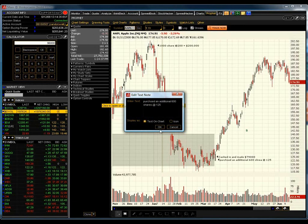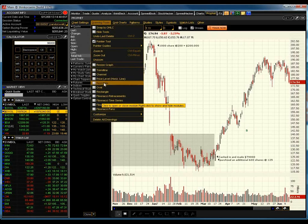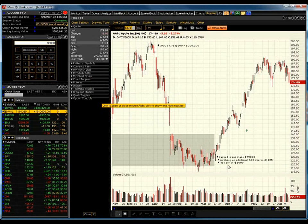Okay. So, we purchased an additional 600 shares, and our loss so far is only $1,000 because we had our insurance policy. So the stock dropped $80 a share. We cashed in our insurance policy for $79,000. Our maximum loss is $1,000 so far.